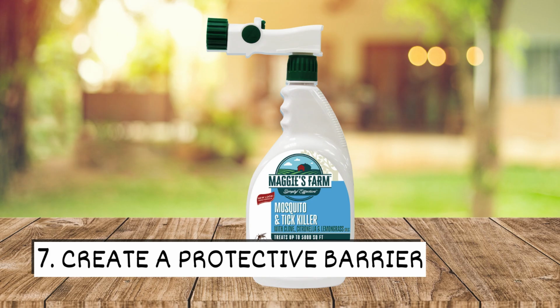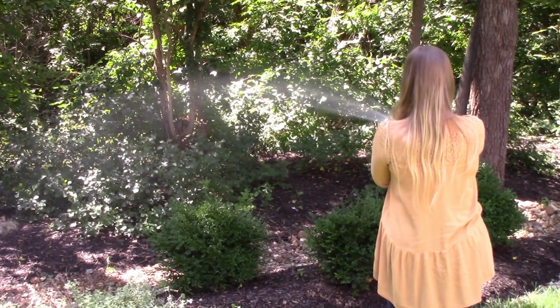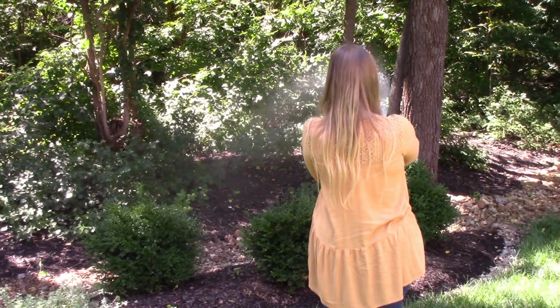7. Create a protective barrier. Spraying your yard with a plant-based insecticide spray can help to keep mosquitoes away.